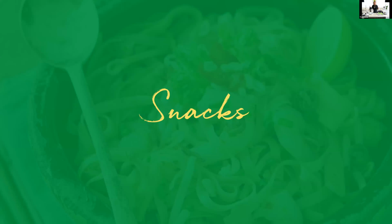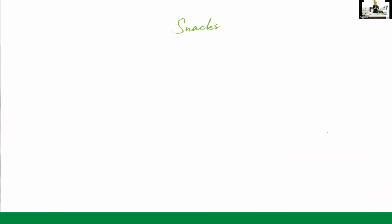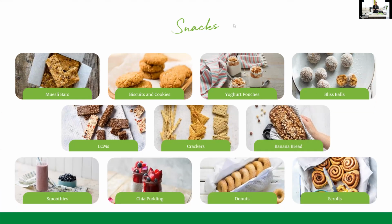So getting back to our ways of saving money with your Thermomix, the very last but definitely not least way is snacks. So I don't know about you guys, but snacks is a big part of our lives. I think we all resort to snacks at some point, whether they're healthy or not healthy. I want you to have a think about what's currently in your fridge and your pantry in terms of snacks that you already have purchased. Have a think about it and pop in the comment section, what snacks do you buy on a regular basis? And maybe how much money do you think per week you're spending on just snacks alone?